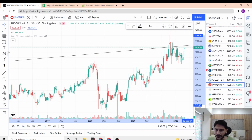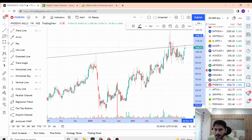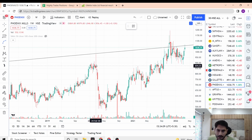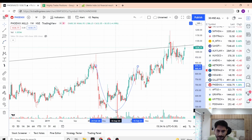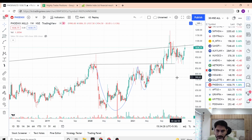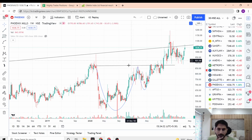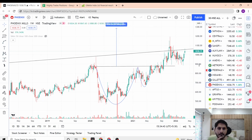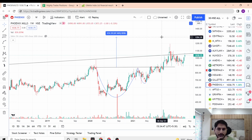And we can clearly observe something very similar to a cup with handle pattern again over here as well. Let me draw this for you guys. Okay, there we are. So if we connect it from here to here in this fashion, we can say that this is the cup, this is the handle that formed, and this is the neckline that we can observe. Now the target as per this is coming to 1280 after the breakout from the neckline.